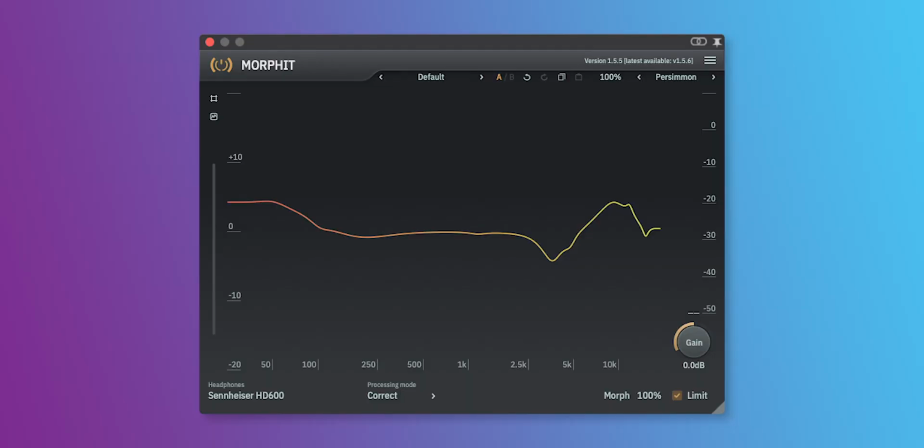The next one we're going to look at is Morphit by Tone Boosters. And this is the cheapest. I think almost half the price of the others. In fact, under it. It's a few dollars, $30, $40. I can't quite keep up with what pricing is.